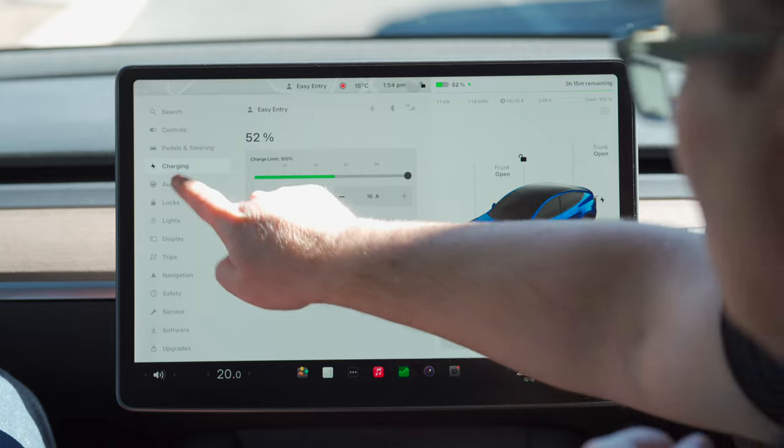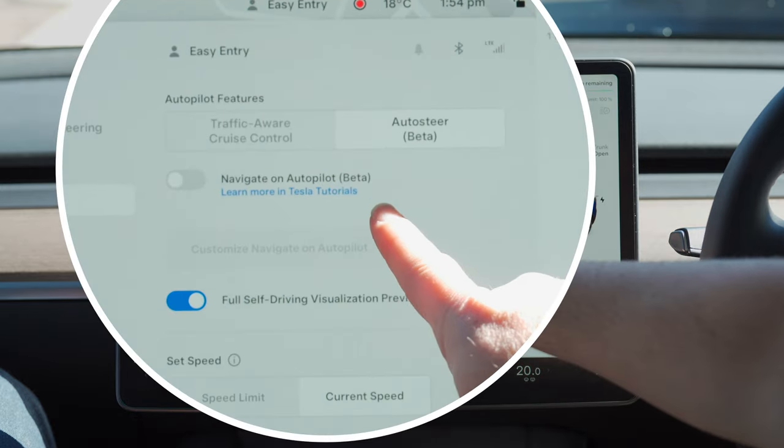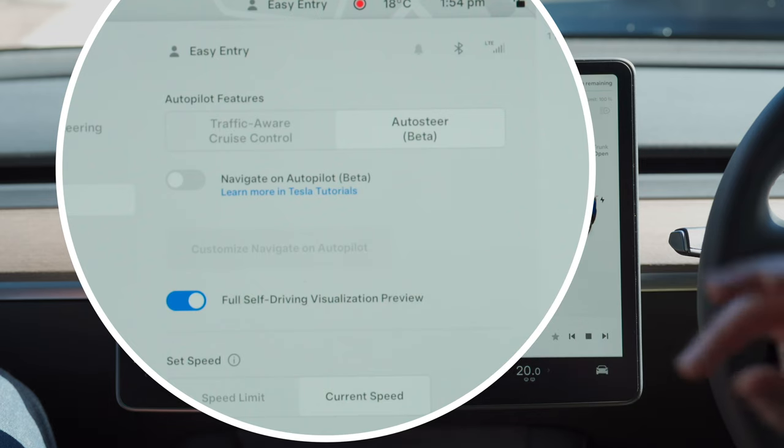Okay, so let's go to autopilot. And now we've got navigate on autopilot. Basically how that works is when you've got the maps turned on and you're on a highway in particular, it'll just navigate for you. It'll indicate and overtake cars. If there is an off-ramp from one highway to another highway, it'll take that off-ramp and get you onto the other highway. If it's just an off-ramp, it'll take the off-ramp and switch to normal autopilot, or standard autopilot, as you get off the highway.